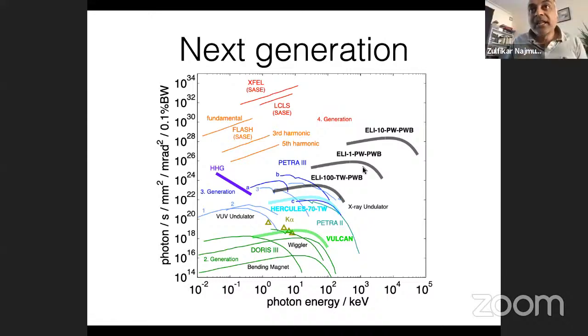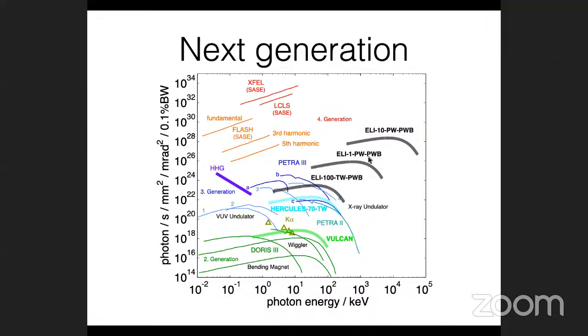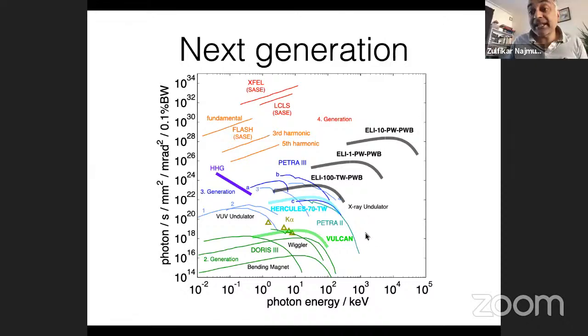Anyway, these laser systems are in the process of being built, and if you get above 100 kilovolts, which is your standard medical X-ray machine, that is enough to penetrate a human body. Once we get to that kind of energy, you can think about in vivo imaging. The samples I had were obviously ex vivo, out of body samples.